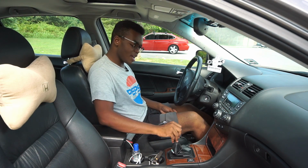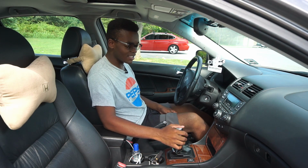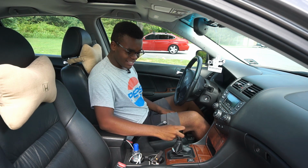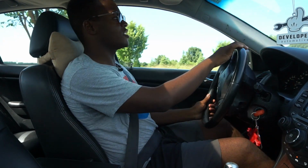And of course, this is a 6-speed manual with short throws, very short throws. I'm excited to drive this, but it feels very nice, very clicky, snickety. Let's drive it.